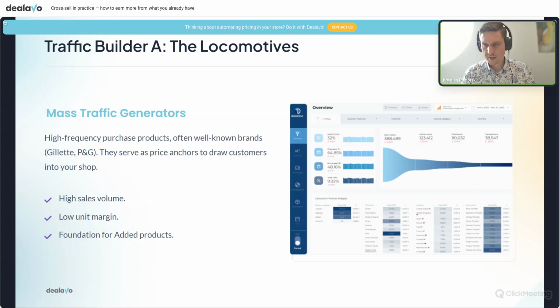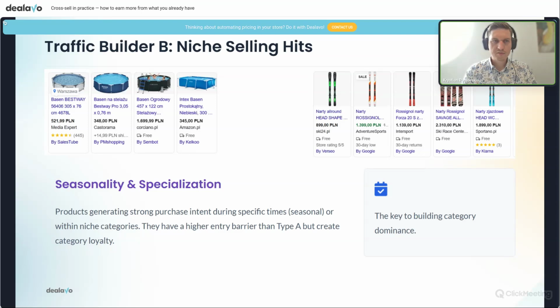Traffic builders, as I told you, are the locomotives of your assortment, they serve as price anchors to drive customers into your shop. With the traffic builders, doesn't matter if this is A or B, the competition is really high. So our margins on these products are not high most of the times, which is totally natural for them. In terms of traffic builders priority B, we are talking about the niche selling hits.